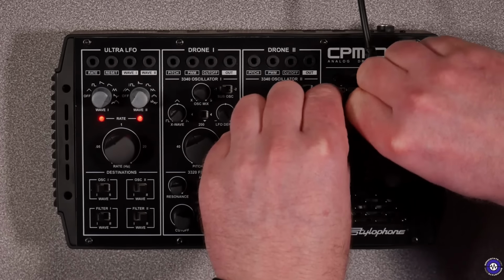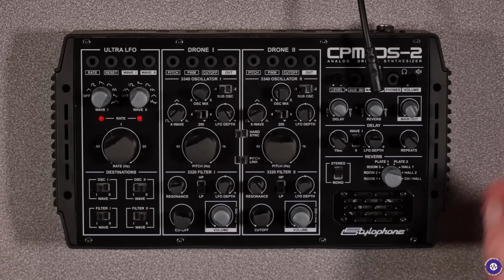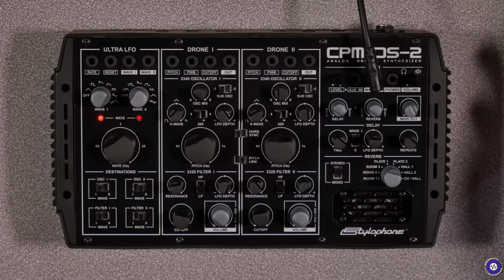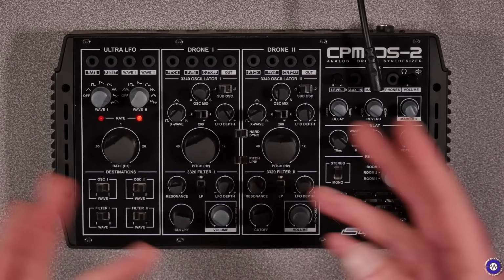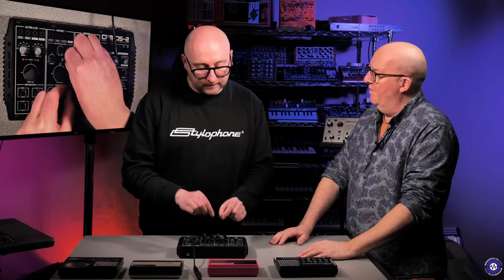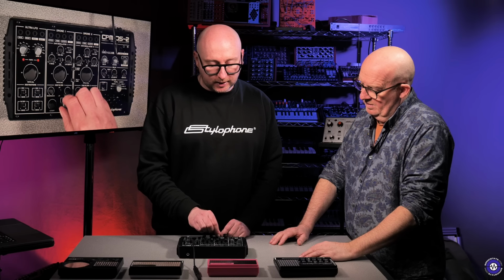Maybe I'll just take you through the interface of this a little bit. If we start with the oscillators, there's actually two, hence the name DS-2. These are analog oscillators, with about an 8-octave range on them. They're 3340s as well, aren't they? That's right. We know that those can sound pretty good, actually. They do. There's a massive range on these.